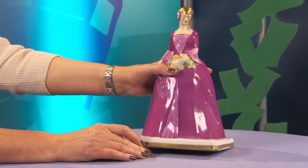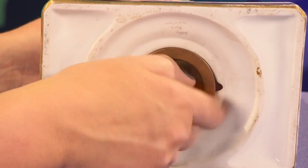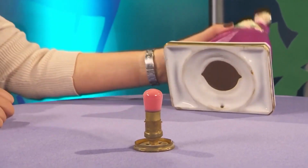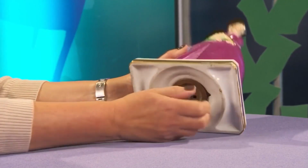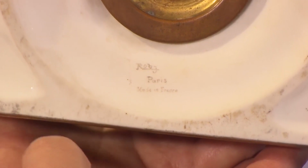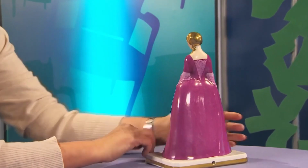Well, I think she's lovely. If you turn her upside down, you can see where the lamp fitting goes in. That comes out, and the wire goes through the hole in the back. And I suppose, have you ever had her lit? No, I haven't, no. I assume she just sort of glows gently. She appears to be in perfect order, doesn't she? I love the colour. She's got marks on the base where she says Roby Paris made in France. Right. Okay. Suppose you want some money for her.